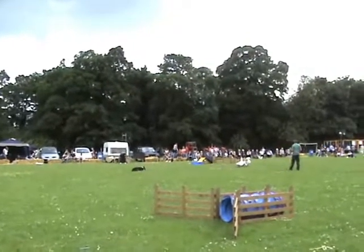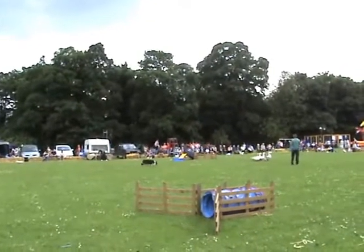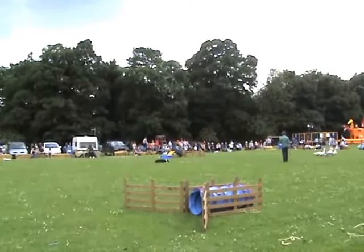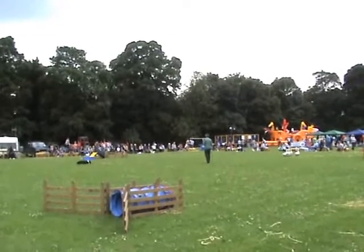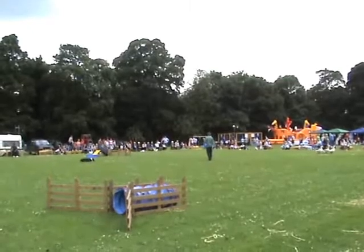Now that's the easy bit. Where it gets a little bit more difficult is when you're working more than one dog at the same time. Because they're not only listening for their own commands, they're listening out for the commands of the other dog. Because they are taught not only their own commands, but they're taught to ignore the commands of the other dog. And I'm going to try and show you that using a very young dog called Sweep.